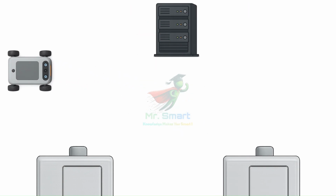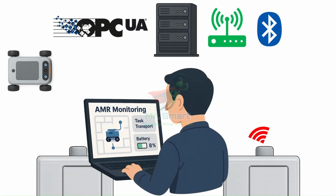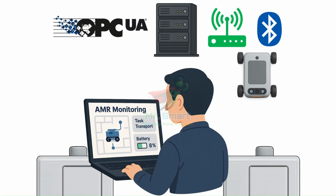To stay connected with the outside world, both AGVs and AMRs rely on communication systems. They might talk to a central fleet manager using Wi-Fi, Bluetooth, or industrial protocols like OPC-UA. This allows users to assign tasks, monitor battery levels, and track robot locations in real time.